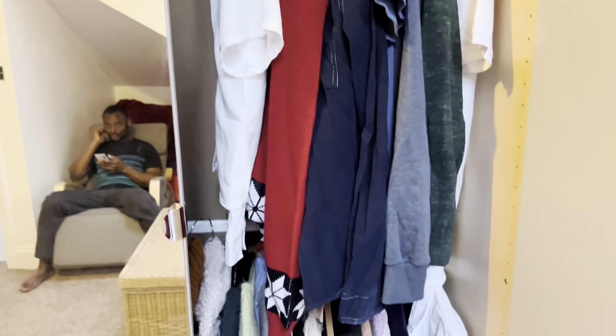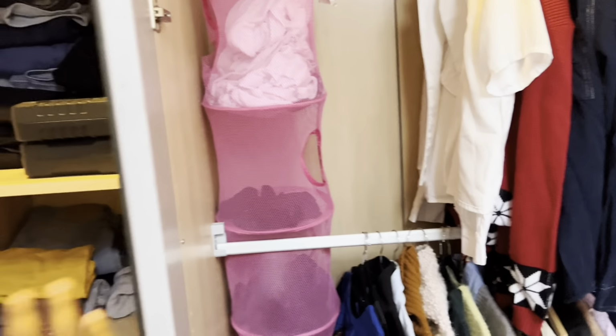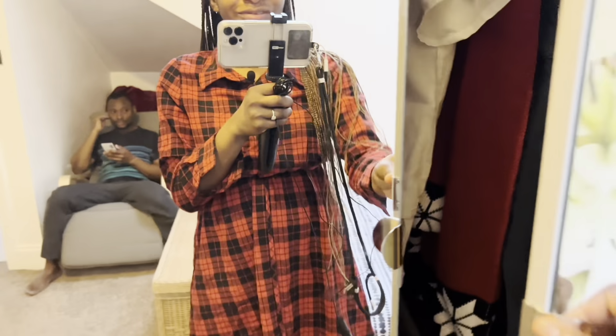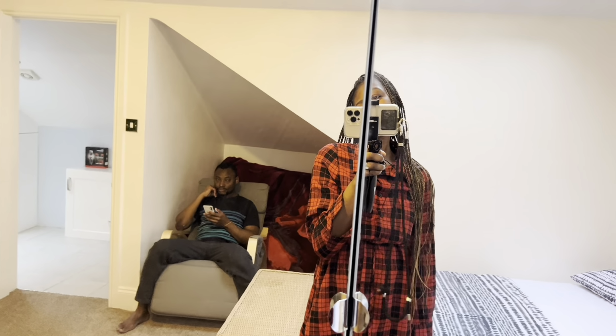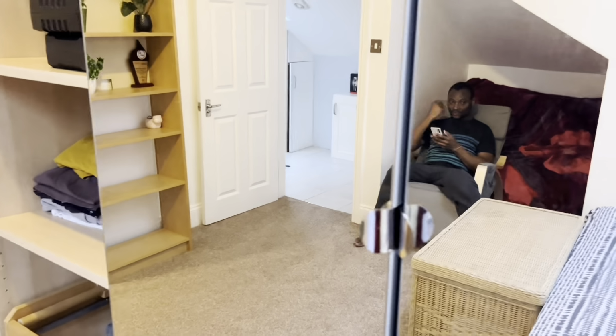So this is the wardrobe. Let's see what's inside. I just arranged my clothes, hubby's clothes, everything. We're still arranging them gradually. There are a lot of things to fix. And look at that man behind me. He came with the house. How do you open this one?